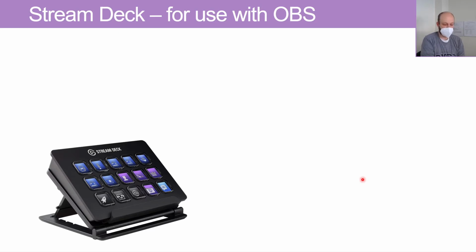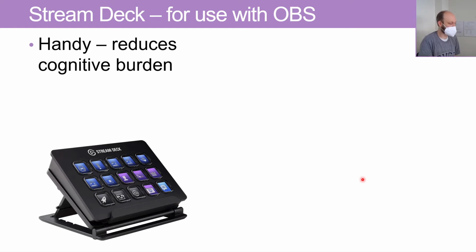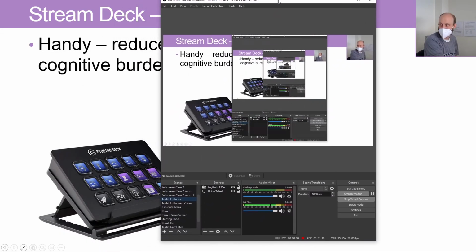Now, you might notice I'm zooming around pretty quick between this. I'm using a Stream Deck to do this. So this is really handy, and this is why I can do this. If I had to go to OBS for all of these scene transitions, I wouldn't be doing this. And I'll show you why. Here's OBS. So ignore the picture within picture.